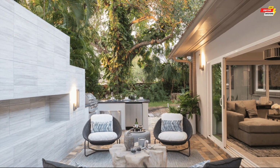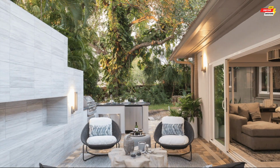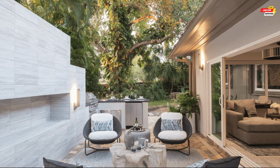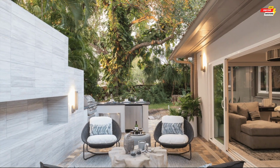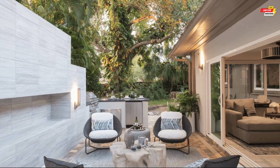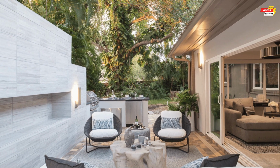Plush, rounded lounge chairs with soft cushions and a rustic, natural wood coffee table create an inviting seating arrangement, ideal for intimate conversations or enjoying a quiet evening. Lush surrounding greenery and thoughtful wall-mounted lighting enhance the luxurious and private atmosphere, blurring the lines between indoor comfort and outdoor serenity.